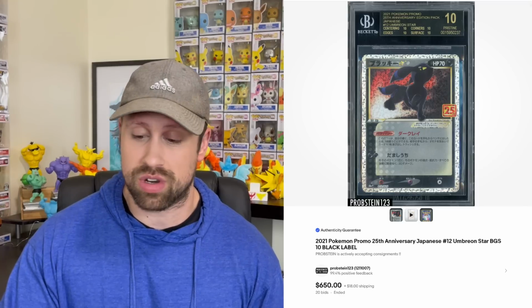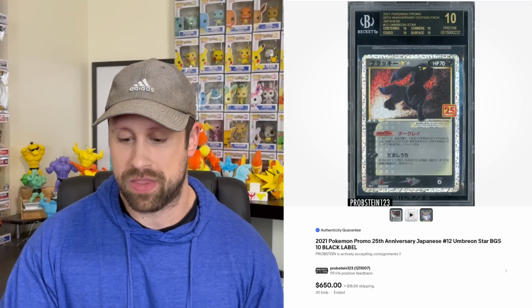A few more interesting modern card sales. Here is a Black Label Japanese Umbreon Gold Star card from the 25th anniversary set, sold for $650 this week. And then here, folks, is a PSA 10 Charizard GX from Hidden Fates, hitting a new low this week. At least as low as I've seen it go in quite some time, selling for $490.